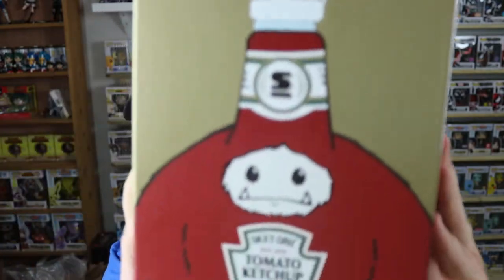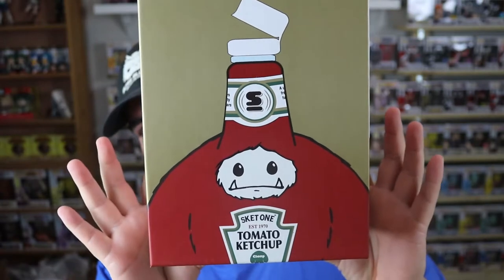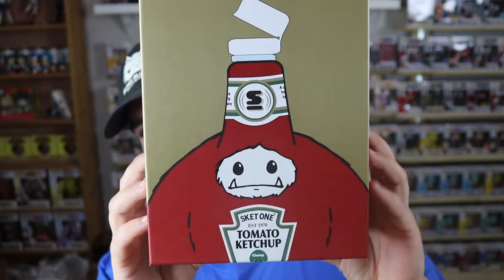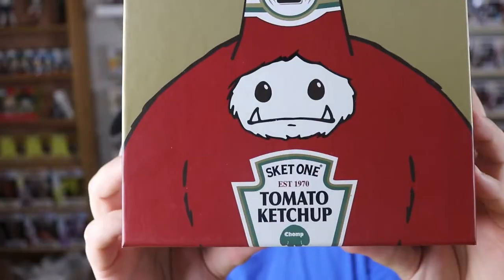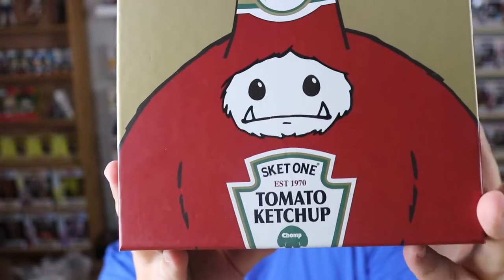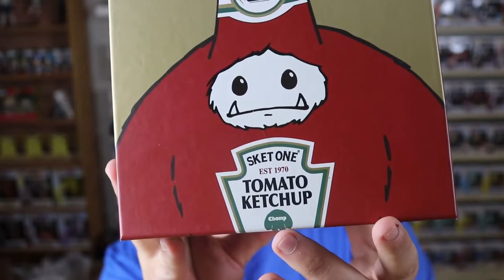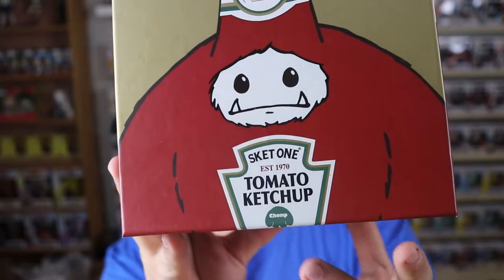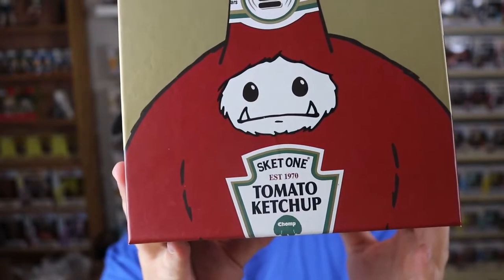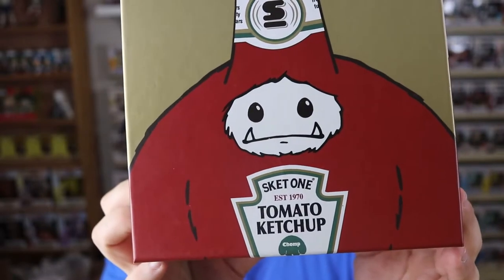Sweet box. Okay, check it out. Here is the Abominable Toys Chomp collaboration with Sket One and his Sketchup. That is so cool. Tomato ketchup, Sket One. And then my daughter noticed this on the picture. She said, there's a green Chomp where the green tomato should be on the Heinz ketchup bottle. I didn't even notice that. She picked that up right away.